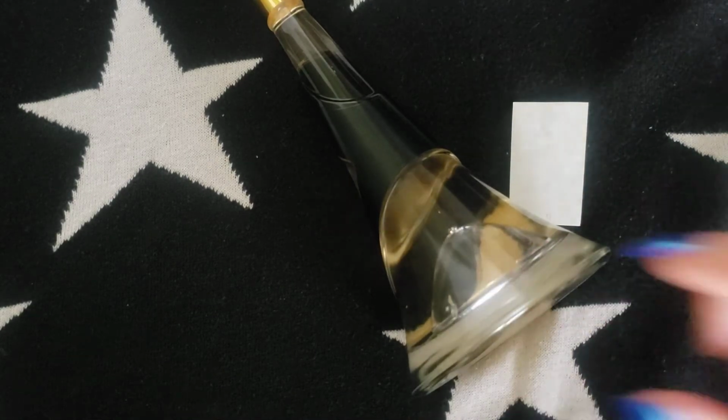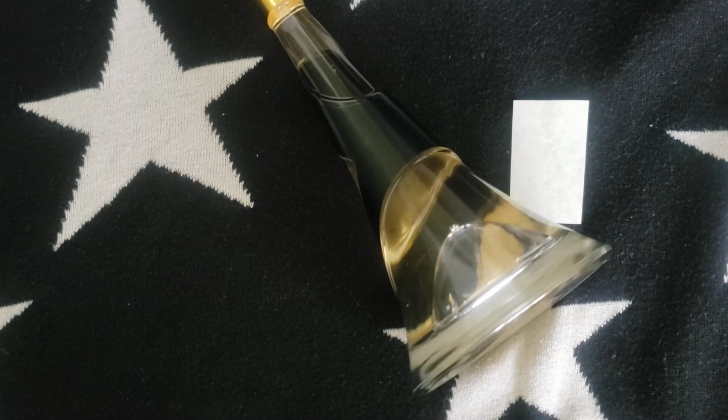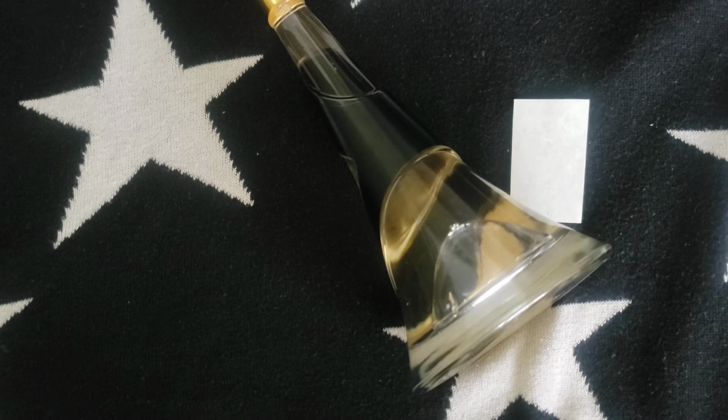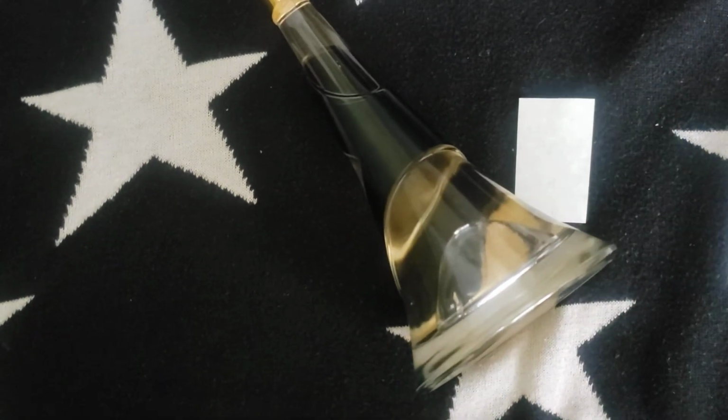I think this is a little bit old because I only smell alcohol the first initial few seconds. Okay, so let me just let that dry a bit. Okay, now I'm smelling it. It smells kind of the same as on paper, but it's definitely a little bit lighter.